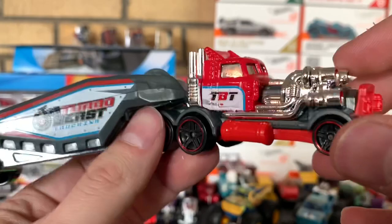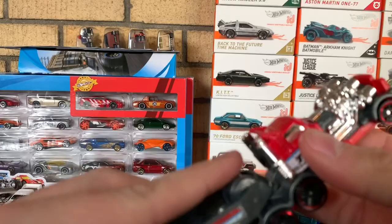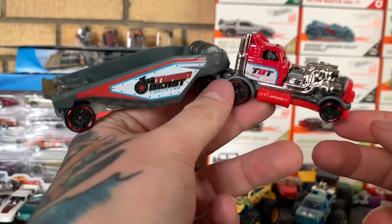Does this come apart? It does. Oh, cool. You can just send the trucks down. But yes, you guys, we will be having a King of the Hill with these guys. Since there are six of them, it can just be like a one-off. Yeah, I like that guy. That's cool. All right.